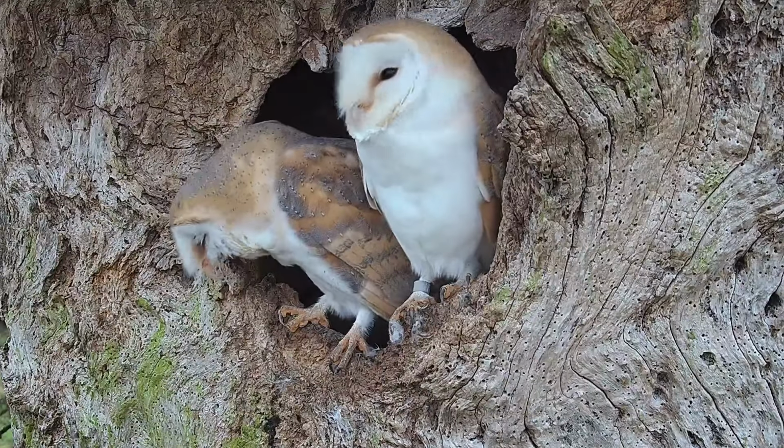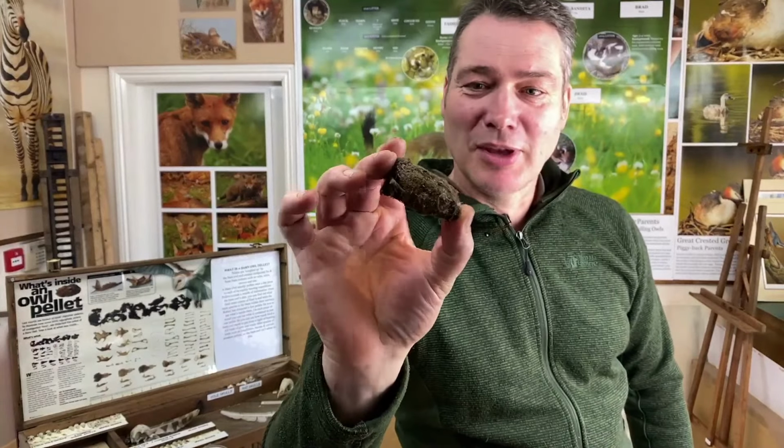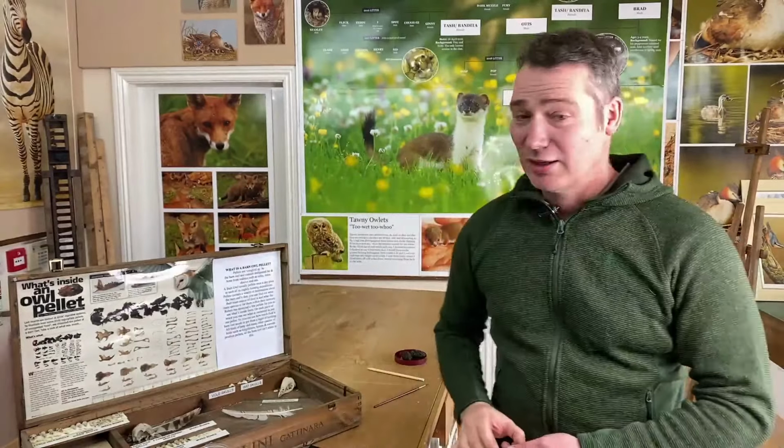So this is a barn owl just about to drop a pellet. And here it goes. Whoa, I've got it. It's here. Look, beautiful. Barn owl pellet. Caught it first time. So this is a barn owl pellet from some of our local barn owls just across the valley. And I collect these.